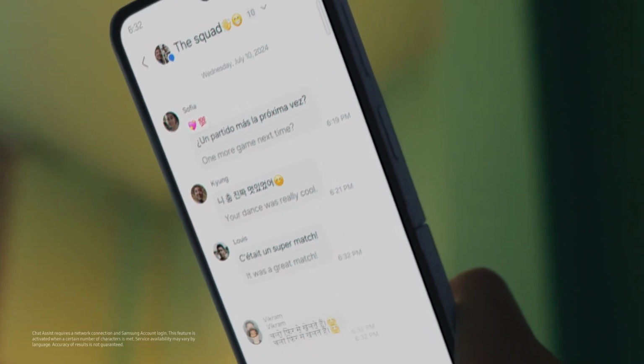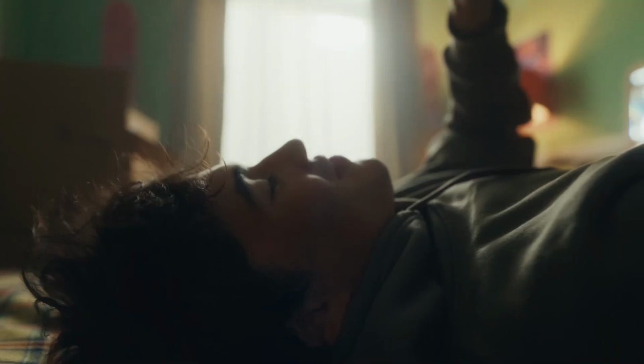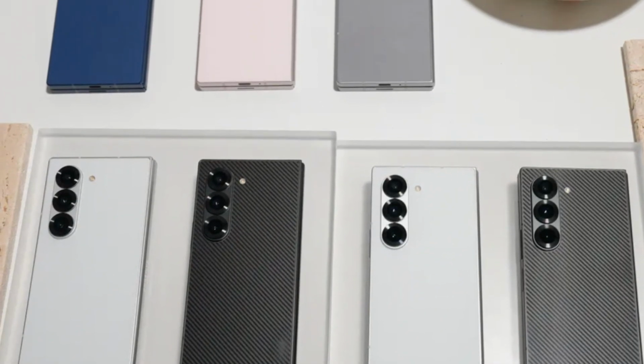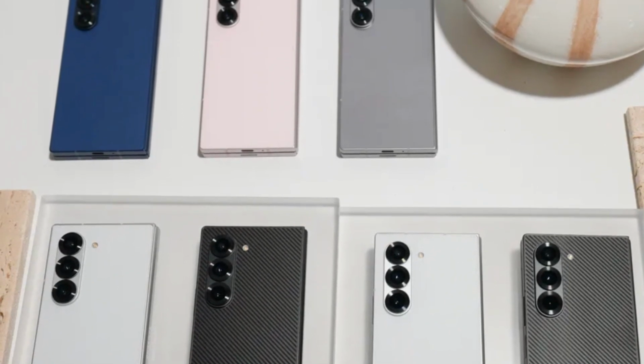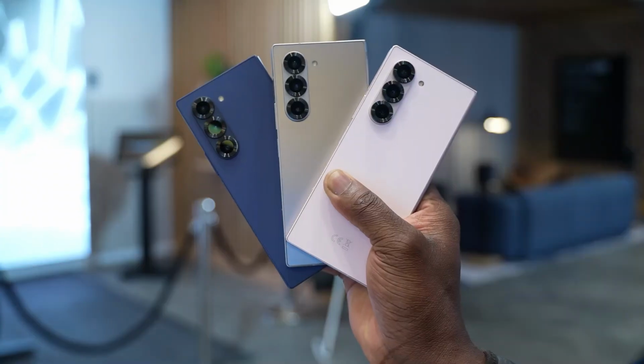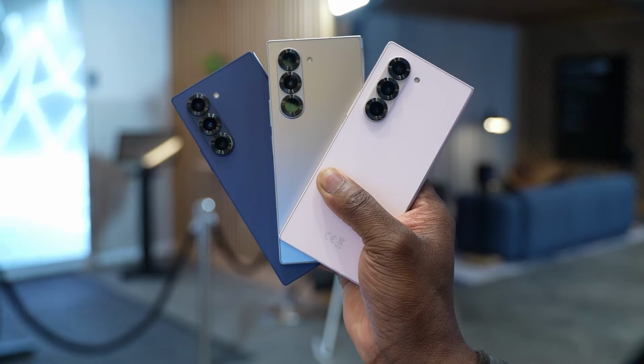On the other hand, we have the Galaxy S24 Ultra, Samsung's flagship phone for 2024. This device is packed with nearly everything you could want in a smartphone. It features 4 rear cameras, a new titanium design, an S Pen stylus, and the powerful Snapdragon 8 Gen 3 chip.